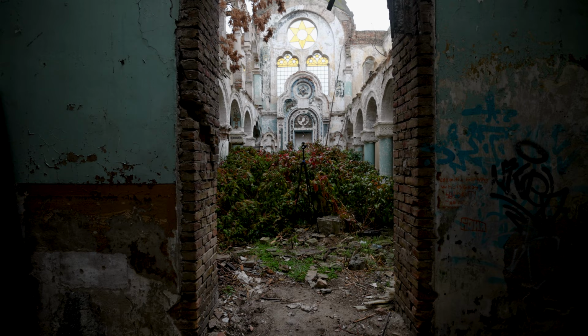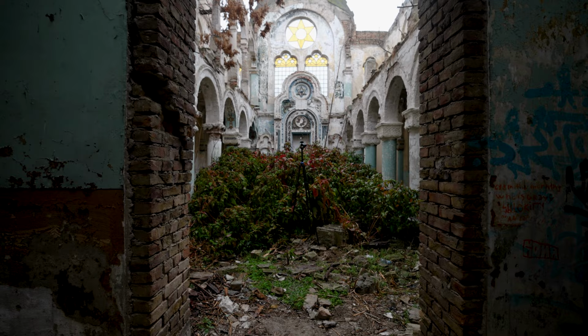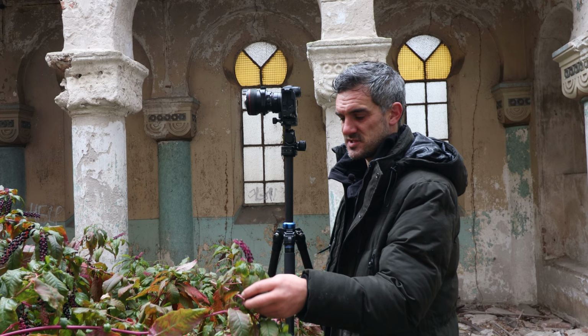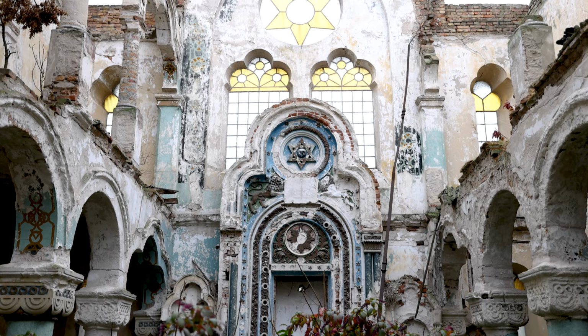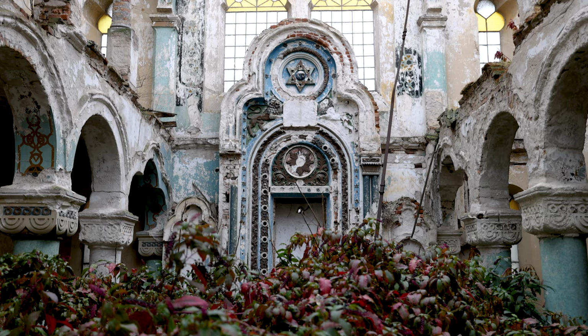First of all, the colors in here are fantastic at the moment. There's this fruit growing on the leaves, as you can see here. There's also red tones in all the vegetation. And the backdrop of the synagogue, the wall there with all the blues and the yellow tones is of course fantastic. You can kind of see some of them in the camera's position as well.